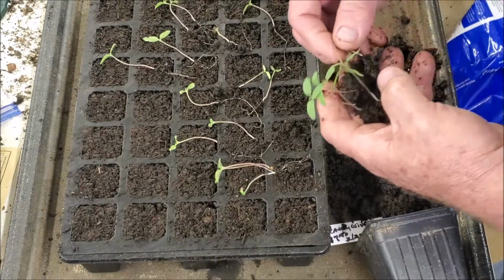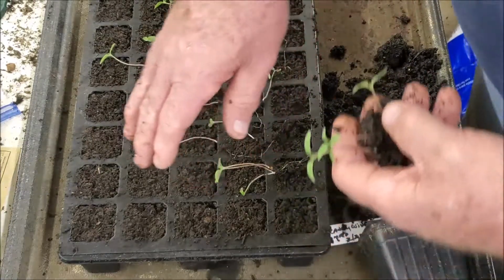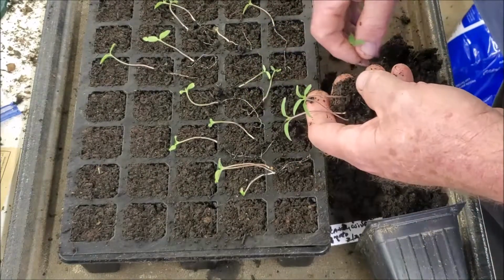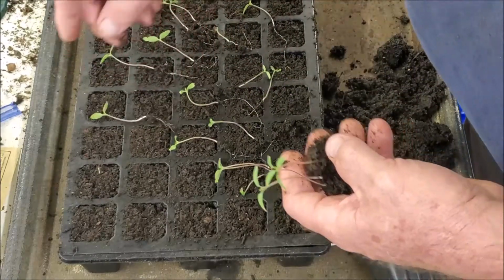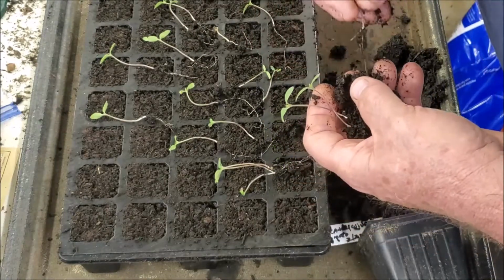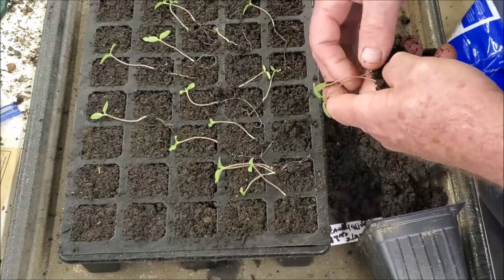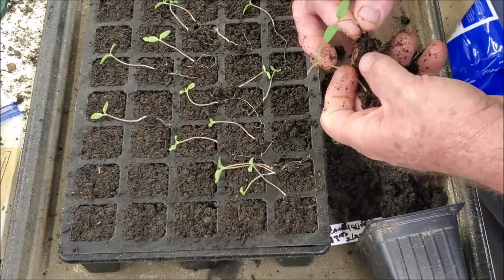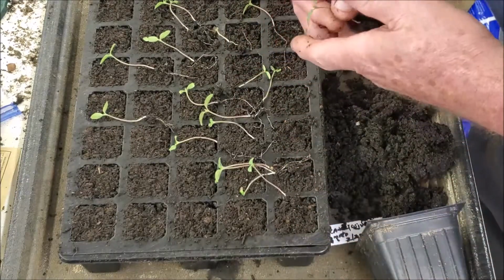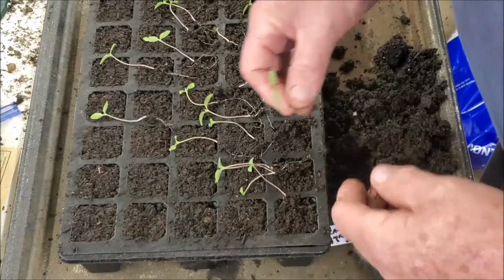But as you can see, we have a lot of plants here in this one container. Now, a lot of times I planted 50 seeds in one cell before. As long as you don't let them get real big, these are just now, some of them's trying to get their second leaves, their true leaves. If you let them get to where they get their true leaves, you're going to have a harder time teasing them apart. But what we got here is we've got them all kind of separated.